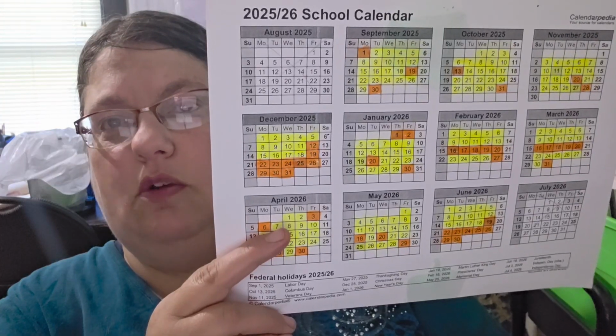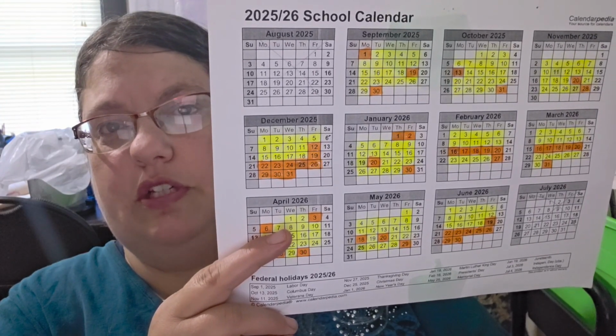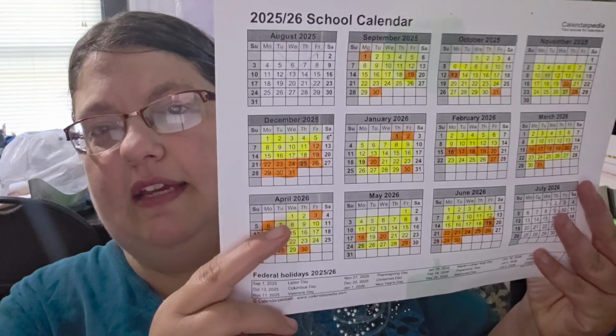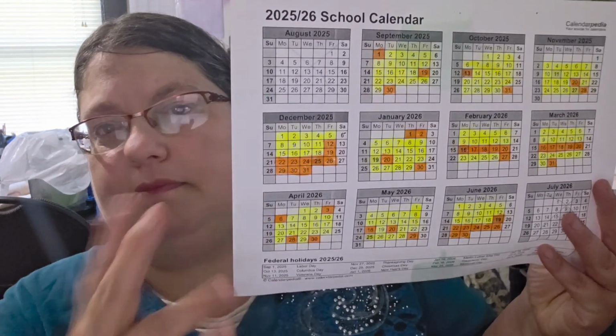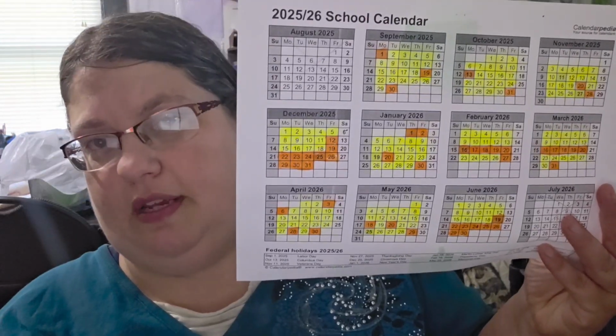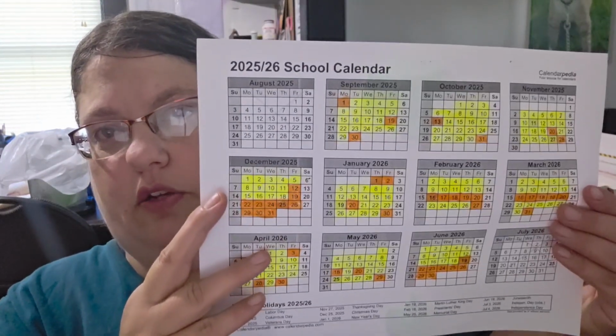But all the yellow is a school day, and all the orange is a day that we're taking off. It could be a holiday, it could be someone's birthday, it could be, we don't do vacation really, but like we did March break, we also do February break, and I'll explain that in a second. So all the orange days are no school.